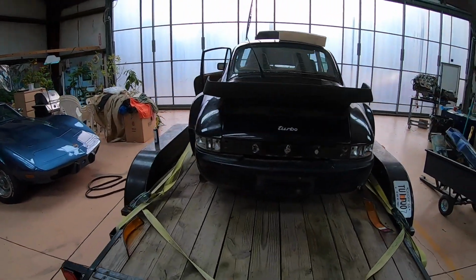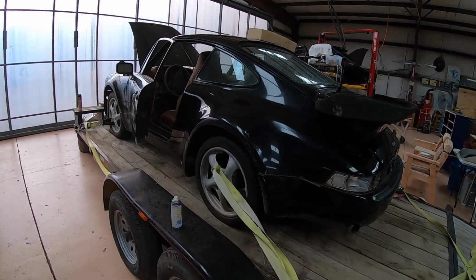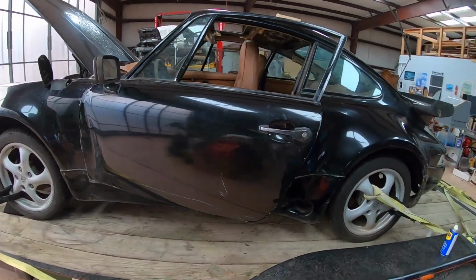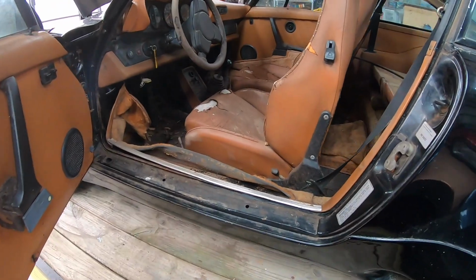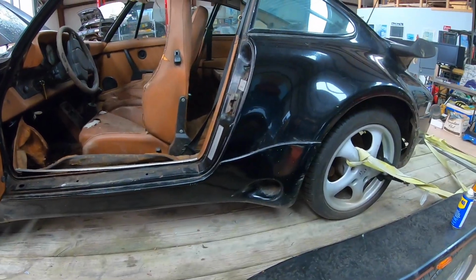So I'm hoping to be able to at least get a good bit of stuff done, disassembled, get the motor and transmission out this week while I've got time off. And I got to figure out how to get these seats out, because I'm pretty certain that they are quite rusted into place with the rails. But yeah, there we go.